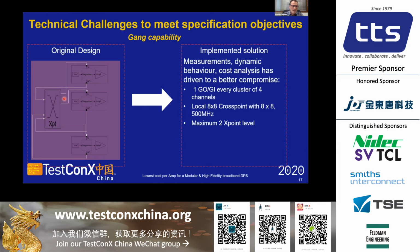After qualifying the amplifier response and the feedback path response, we ended up with a design that we consider to be the best compromise. Every cluster of 4 channels has a gang out I/O. We have a local 8x8 cross point, with a bandwidth up to 500 megahertz. From ganging 2 channels up to 256, 512 channels, we only have 2 levels of cross point. This ensures a very high accuracy setting point, a high current measurement capability, as well as good di/dt response time.